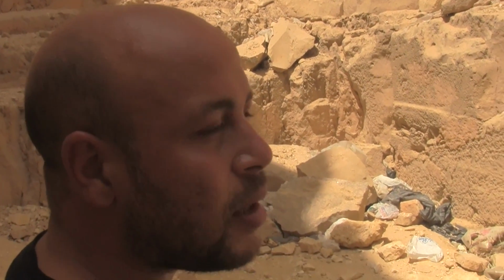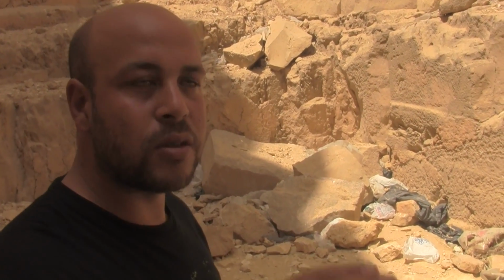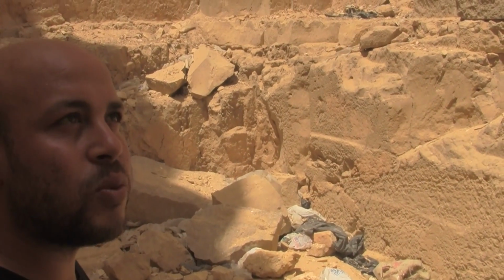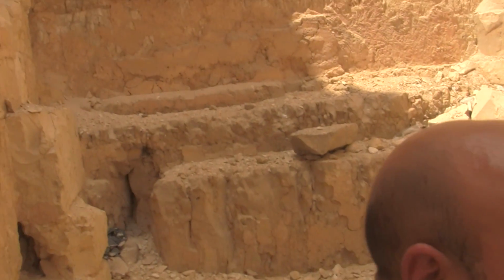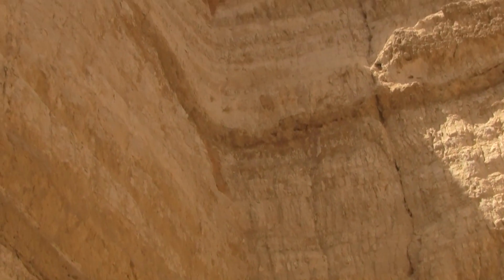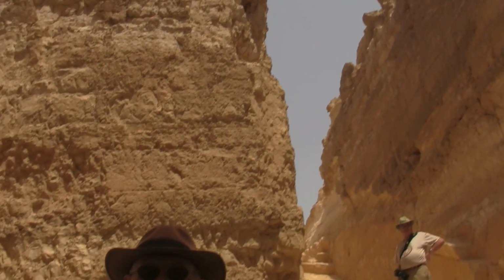Some other examples in Abu Sir would show that the one Stephen and I went to is also the same case. It's only the cut in the mound. It's smaller than this one, but you can see almost the same thing, that some of the pyramids were totally quarried. And this happened also on the Giza Plateau. In many of the mastabas, it was quarried to be taken so they can build with it all over Cairo.